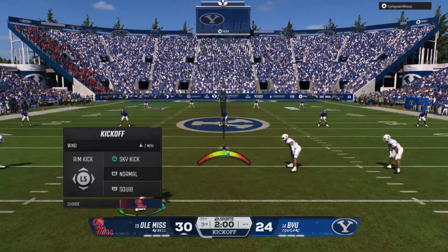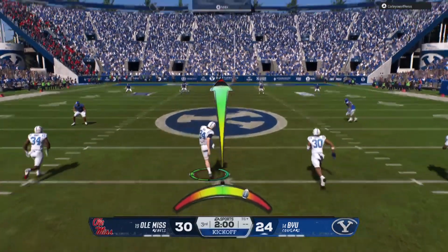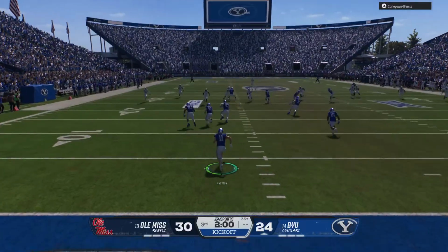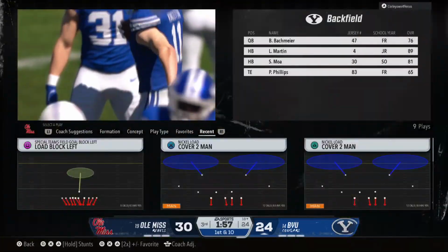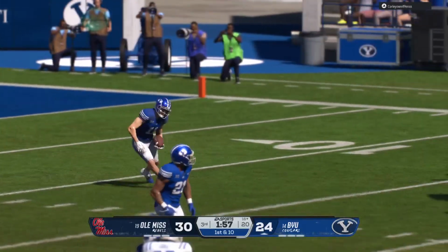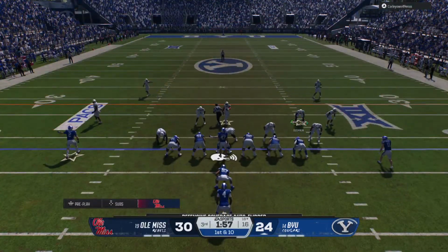So after the last drive ended with a field goal, the kickoff team out there to send it away. Here he comes from inside his own 5. He was looking for some running room, but not much to be found as he stopped at the 18. A little bit backed up to start this drive from their own 18-yard line.